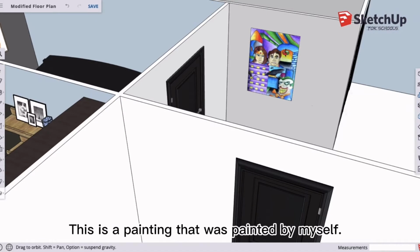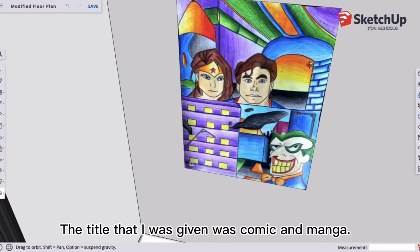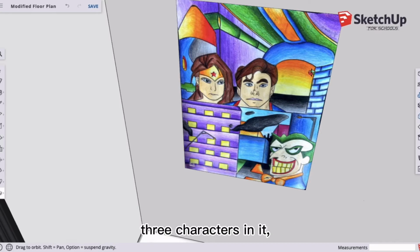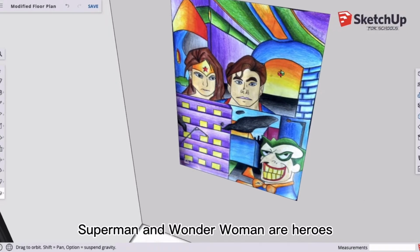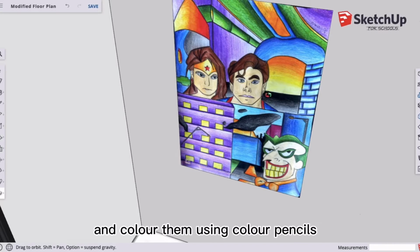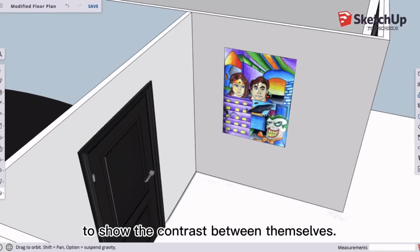This is a painting that was painted by myself. The title that I was given was Comic and Manga. I've looked up online to find inspiration and I ended up drawing an artwork which has three characters in it, which are Superman, Wonder Woman and Joker. Superman and Wonder Woman are heroes while Joker is a supervillain. I've outlined all the objects and the characters with a black color pencil and colored them using color pencils to show the contrast between themselves.